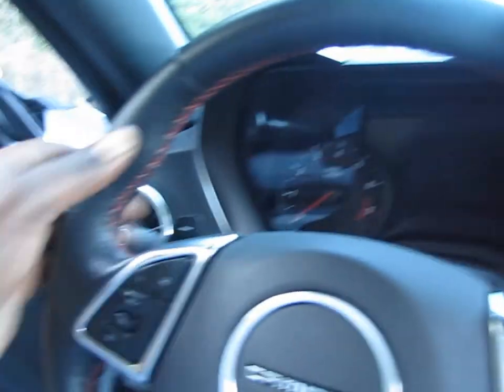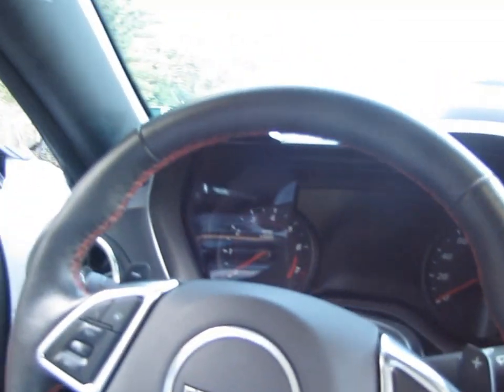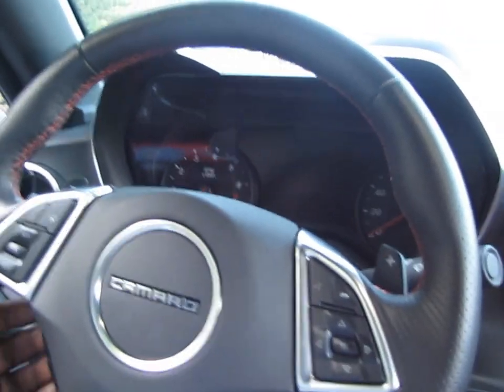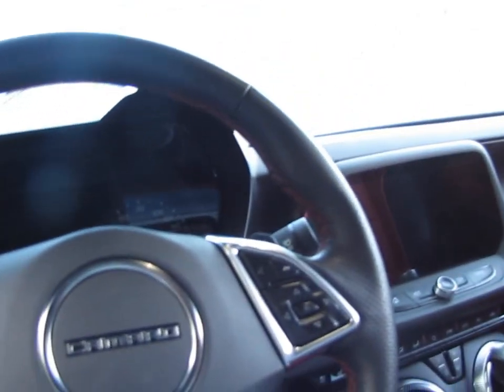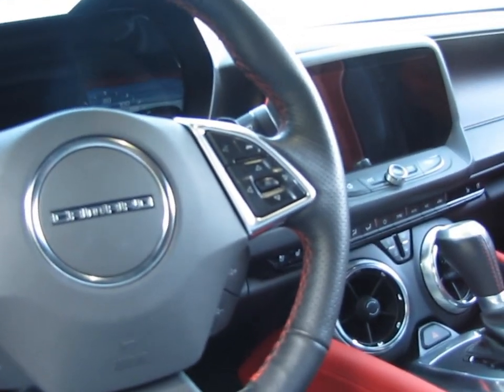You have your shift on the fly, which I always like. That's always dope. You got your buttons on the fly so you can control your infotainment. You can control everything basically from your steering wheel while you're driving, so you don't have to be trying to drive and hit one of these numbers at the same time. So yeah, I think that's really dope. Camaro made some breakthroughs. Chevy makes some breakthroughs with this one.